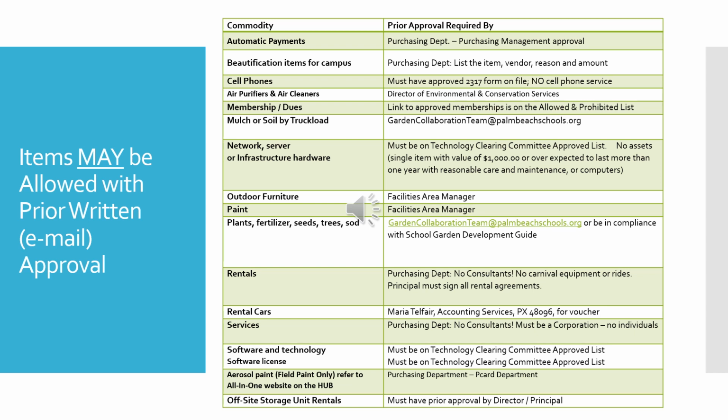Please make sure you have these prior approvals in writing and forward to the P-card support staff for approvals greater than $1,000. The most current list of these items is always available as part of the P-card allowed and prohibited list. The list is available on the purchasing site on the hub in the P-card Help Center.